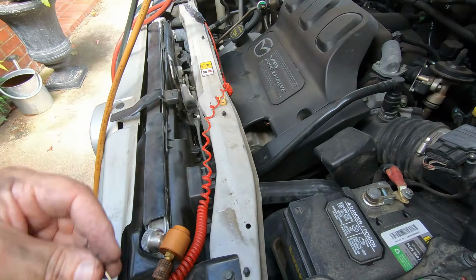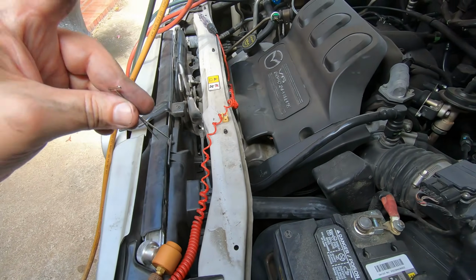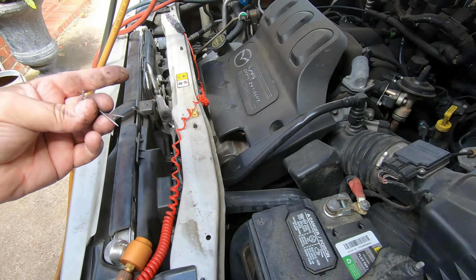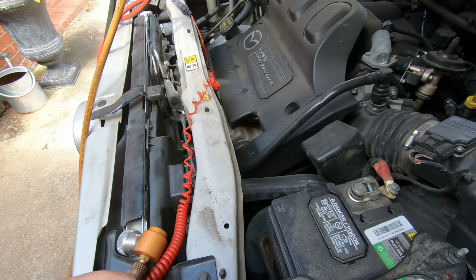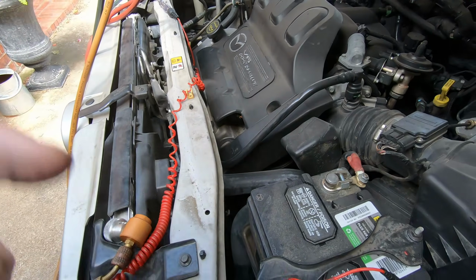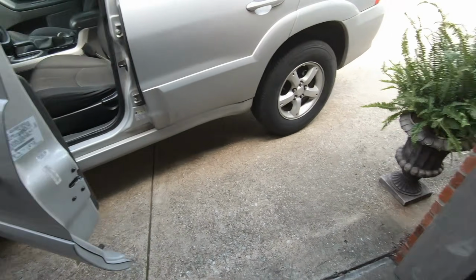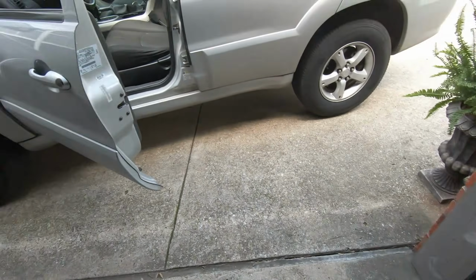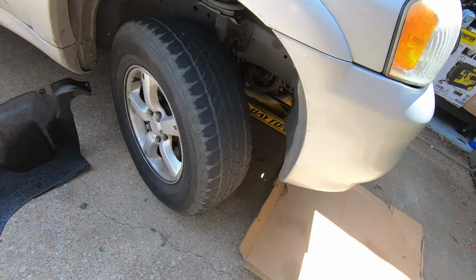I'm going to jack this up, see what it's going to take to get access to the compressor connector. We'll see if we got power at the connector. If we do, then they're going to need either a clutch or a compressor. Usually you replace the compressor, especially when it's got this amount of miles on it. Anyway, let me get this thing jacked up. All right, guys, I got it jacked up.